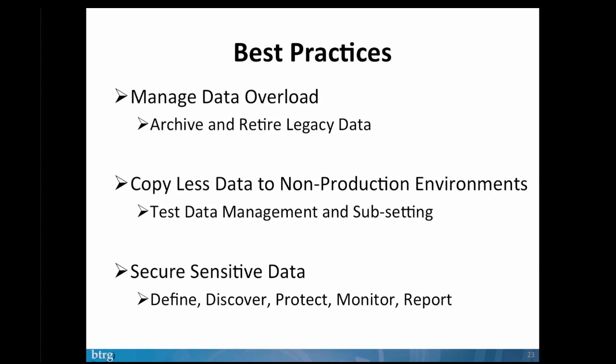There are ways we can retire that, get rid of the database, and bring it all together. We can actually bring your legacy data together with archive data so that you have it in one complete store, right? So there's lots of techniques to deal with data overload. Also, by copying less data to our non-production environments.